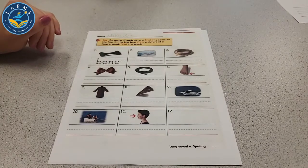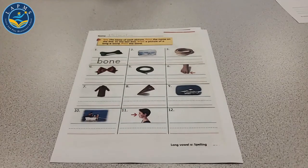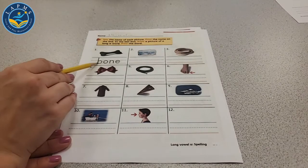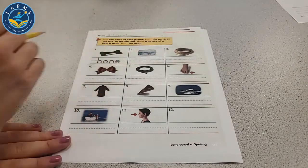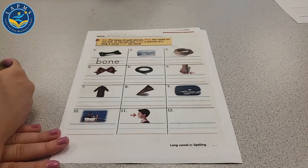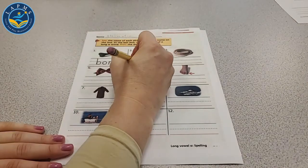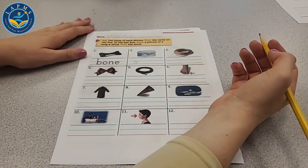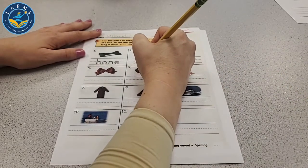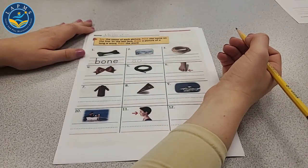Are you ready to write these out? Yeah, we've got lots of practice. This is why our practice is so great. We can remember how to write these words. Number one is a picture of a bone, and they wrote bone. Now we're looking at what here? Soap. That's right, some soap. Okay, how do we write soap? Write S. And so what letters make the long O sound here? O, yeah, we know there's an O. And we need another vowel to make the O a long sound. In soap, it's not an E.